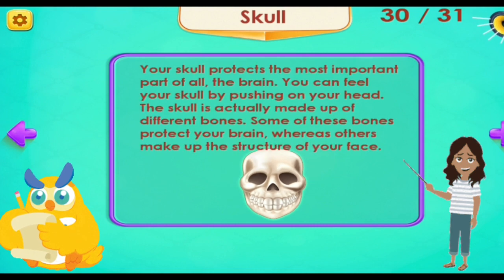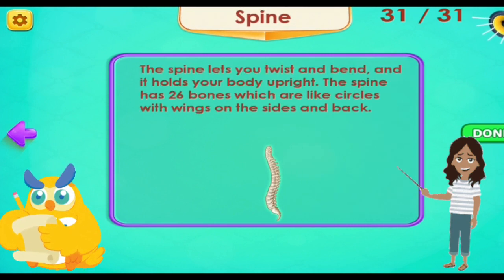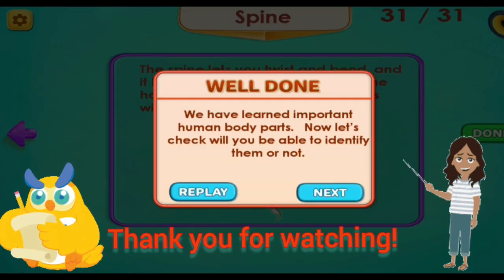Skull. Your skull protects the most important part of all, the brain. You can feel your skull by pushing on your head. The skull is actually made up of different bones. Some of these bones protect your brain, whereas others make up the structure of your face. Spine. The spine lets you twist and bend, and it holds your body upright. The spine has 26 bones, which are like circles with wings on the sides and back. We have learned important human body parts. Now let's check, will you be able to identify them or not?